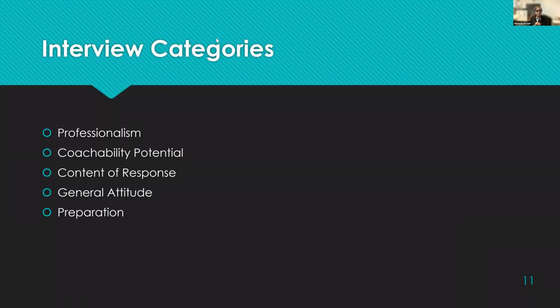Right, so here are the interview categories. Professionalism, coachability, Heather just mentioned that. Content of your response. So this is when you get to the interview. Your general attitude. And right, we're in the Zoom space. You can see Erika and Heather look perfect. I'm a little under the weather today, but they look perfect, right? So the Zoom etiquette we've learned over these last 2 years, how to present ourselves over Zoom. Make sure you don't have any interruptions. Hopefully you have a quiet space. You see how we've blurred our background, so we don't have to worry about all the things in our background as much. Were you prepared for the interview?